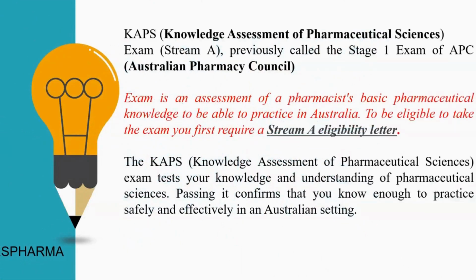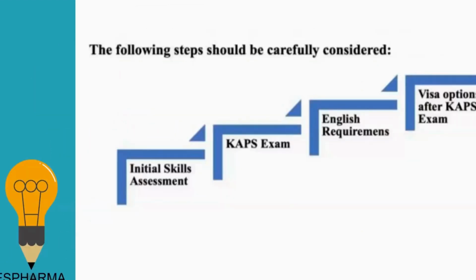So as I'm sharing the screen, I hope everyone can see it. It was previously called the stage 1 exam, conducted by the Australian Pharmacy Council. It is the exam for testing our basic pharmaceutical knowledge to work in industry or pharmacy, community pharmacy or hospital pharmacy in Australia.